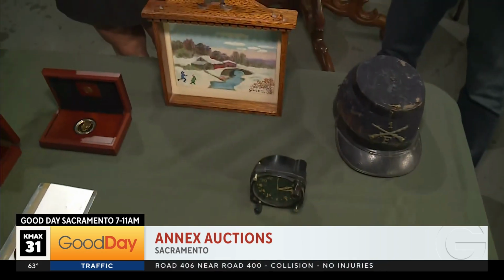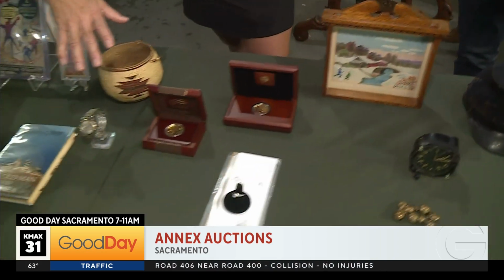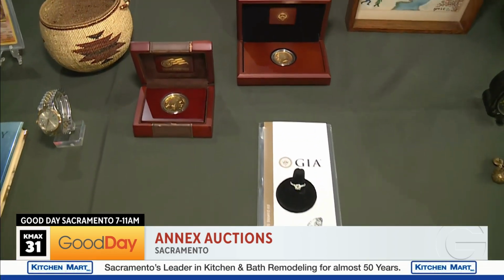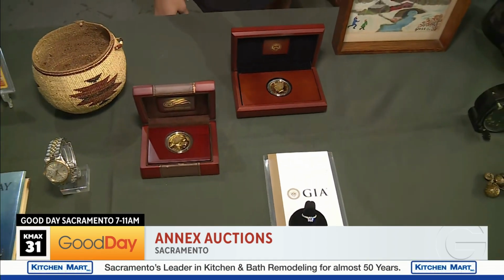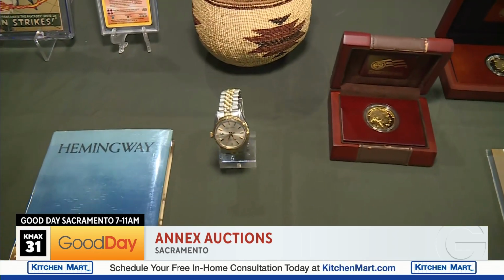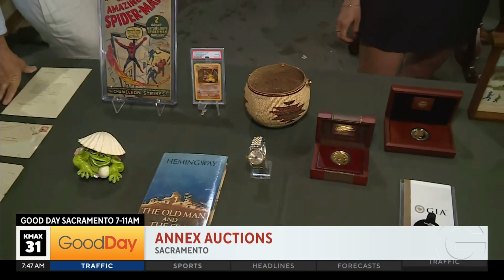American art's always a great piece. This is a Grandma Moses painting. Adam's our graduate gemologist. He does gold coins, diamond rings. Gold's historically high right now. If you have any gold, it's a great time to sell. We have a Rolex watch there. Rolexes are super hot. Great items to sell right now. And of course, those are flashy. You see those on a table, you think, okay, yeah, that's valuable.